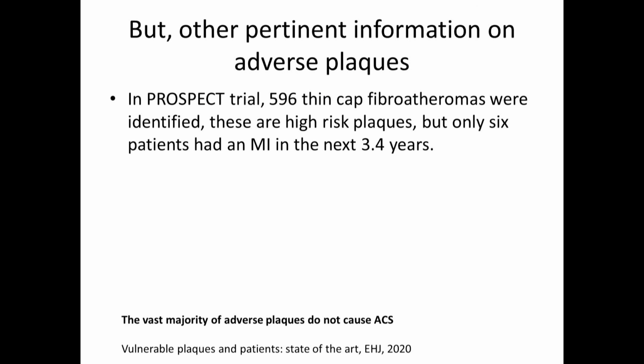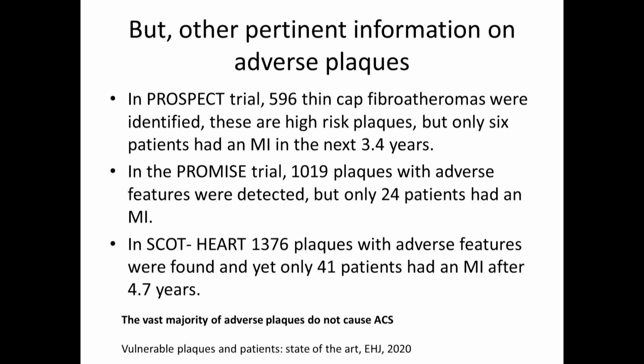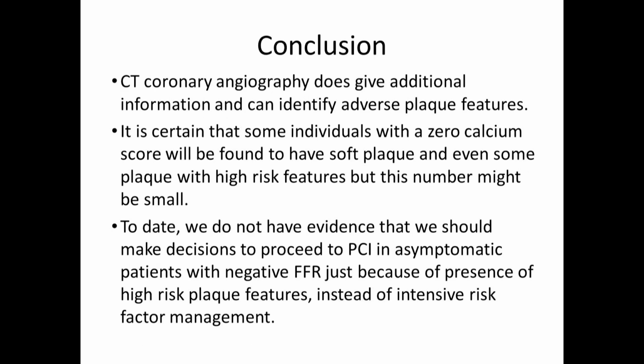This next slide just has information that also helps us keep the finding of adverse plaque in perspective. For example, in the SCOT-HEART study, 1,376 adverse plaques were present, and yet only 41 patients had an MI after 4.7 years. There's no doubt CT coronary angiography does give additional information and can identify adverse plaque features. We have not yet closed the chapter on the value of detection of adverse plaques, but I'm not sure we're justified in arranging CT coronary angiography routinely instead of coronary artery calcium scoring at this time.